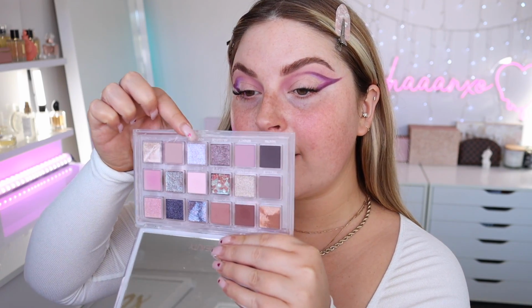It's called Moon Magic. It's like duochrome. I feel like we have to use this somewhere. This color works way better when it's on a damp brush. I just wet my brush with some setting mist. I'm going to come back to the eye makeup.